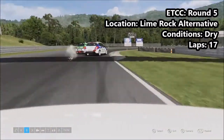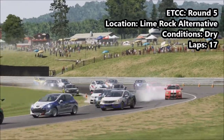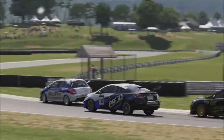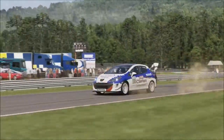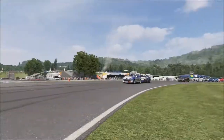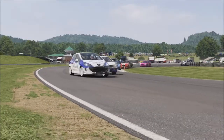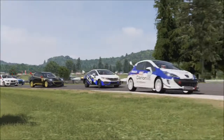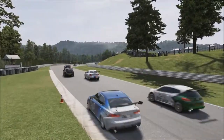So there you go, you can see the information at the top of the screen. This is Lime Rock Alternative, conditions are dry, and we are set for a 17 lap race here. So, the Lime Rock Full Alternative course would pose some issues. You see, Lime Rock Normal is a very free-flowing track, however the alternative track adds two very death-dealing chicanes into the mix.